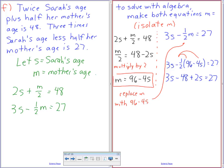Things are looking fabulous. How do I solve for s? What's the next step? Calvin, go ahead. Oh, careful. We're adding here though, right? So 5s, because that changed to a plus. Negative 1/2 times negative 4 is positive. Right? Great. What's the next step? You bring 48 over to the other side.